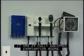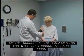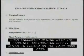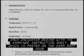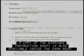Each Step 2 Clinical Skills Testing Center simulates a large medical clinic. It has 24 fully equipped examination rooms. In the course of the examination, you will go through 12 exam rooms and you will encounter a different standardized patient portraying a different case in each room. Each encounter begins with the examinee instruction sheet, which is posted on the exam room door. A copy of the examinee instruction sheet is also available inside the exam room.